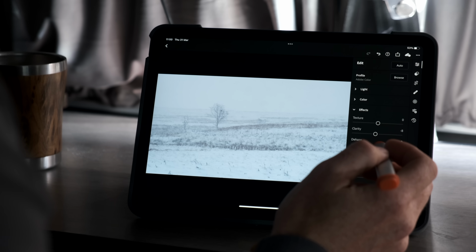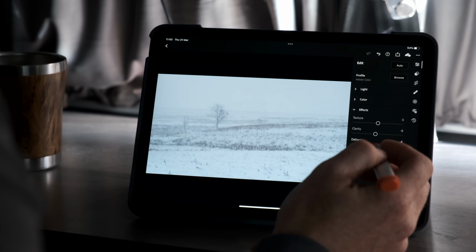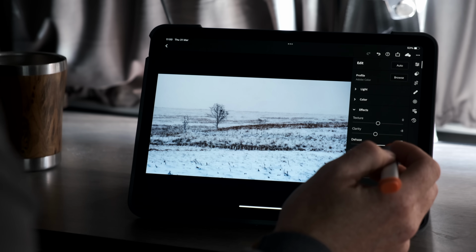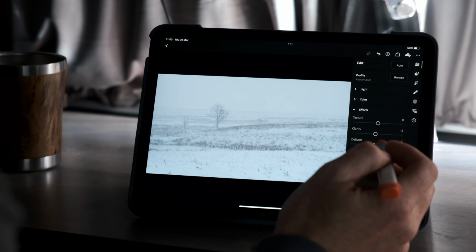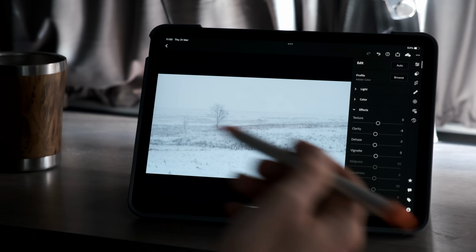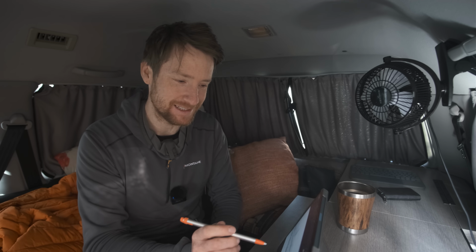And then again with the dehaze, same thing. I'm going to go left. If I go to the right, I mean, look at that, that's not great. But if I go left ever so slightly, you know, now we're looking at something even more abstract, even more painterly, and dare I say it, even more impressionist-like.